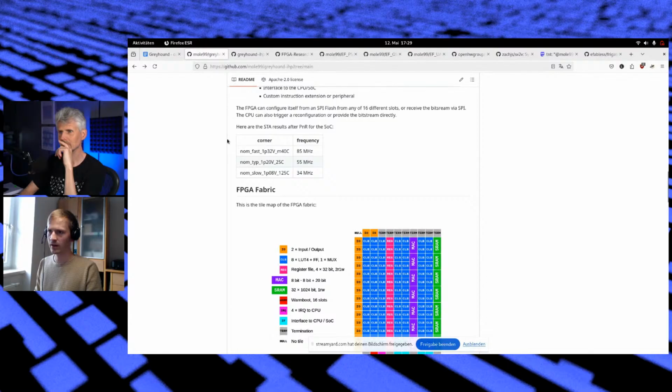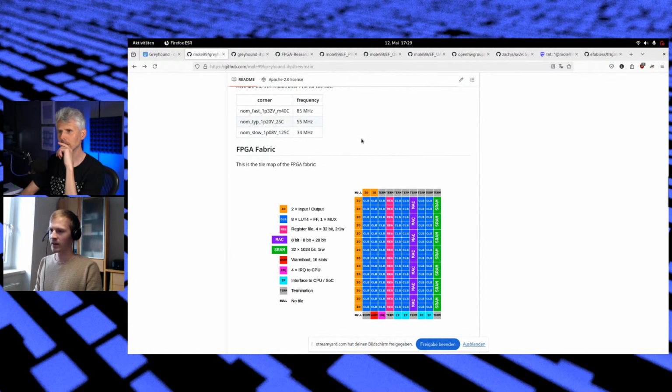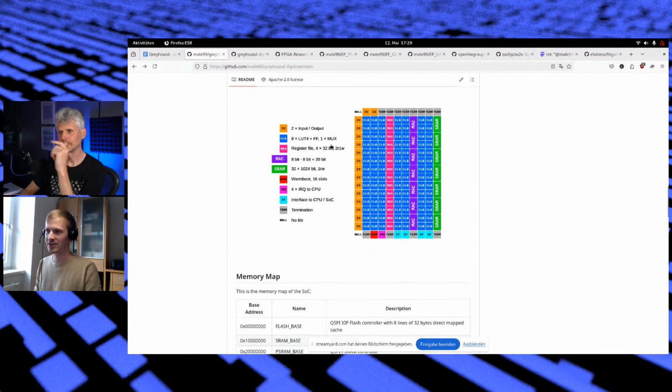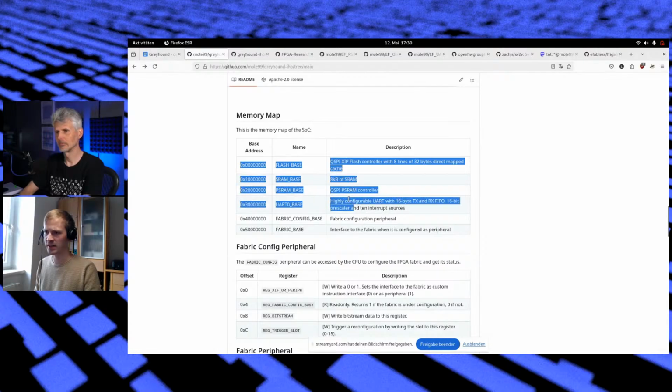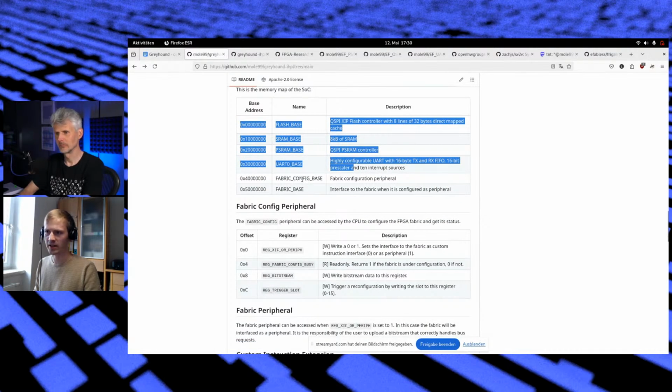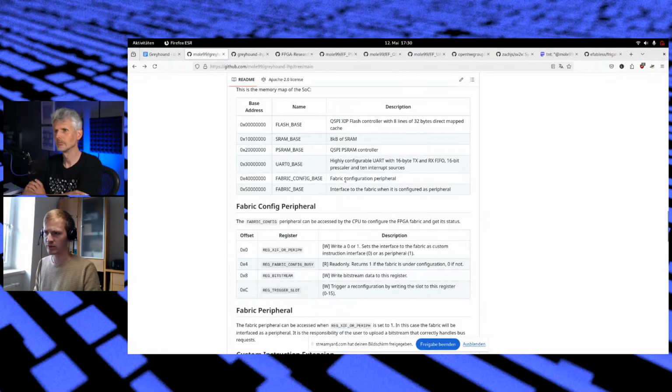Here we can also see the frequency of the SoC, the result of the STA, static timing analysis. There's actually quite a difference between the fast and the slow corner. Initially, I also got a lot of hold violations while implementing the chip, but we'll get to that also. Here's also another overview of just the fabric and all of the tiles. So down here we have a memory map of all of the peripherals. And then there's the fabric configuration peripheral.